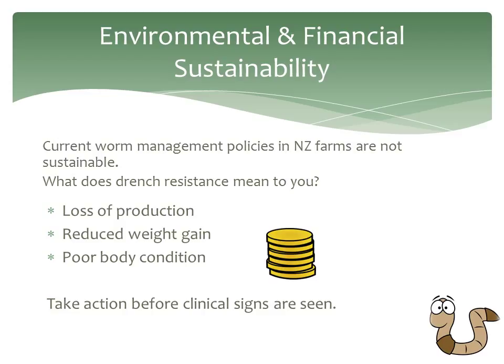So as you can see, you need to take action before clinical signs are seen.